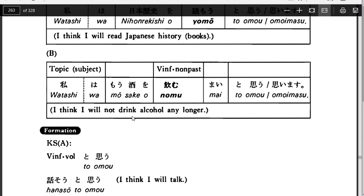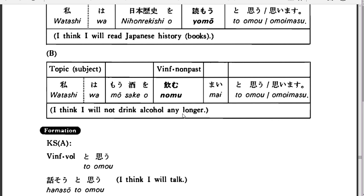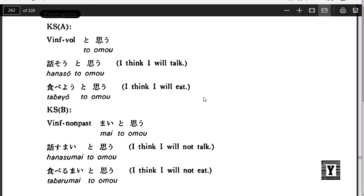I don't think I will not. I think I will not drink alcohol. Watashi wa mō sake o nomanai. I think it's nomanai. Maybe this was a... I don't know. Maybe it's a typo.